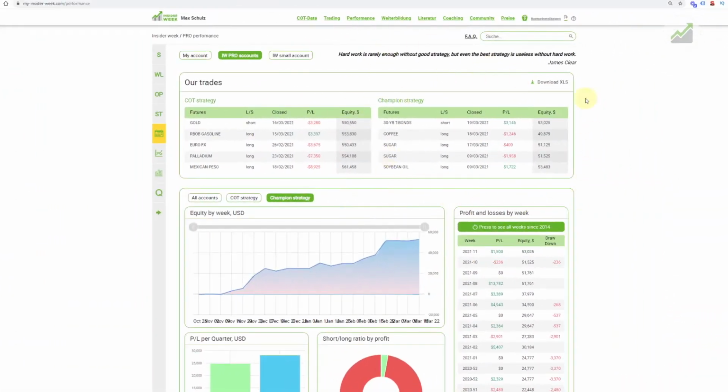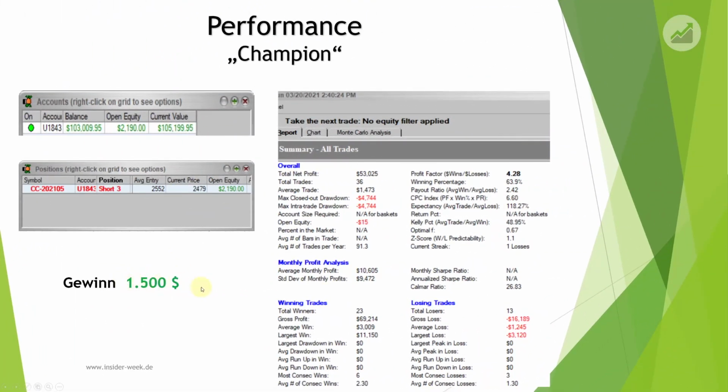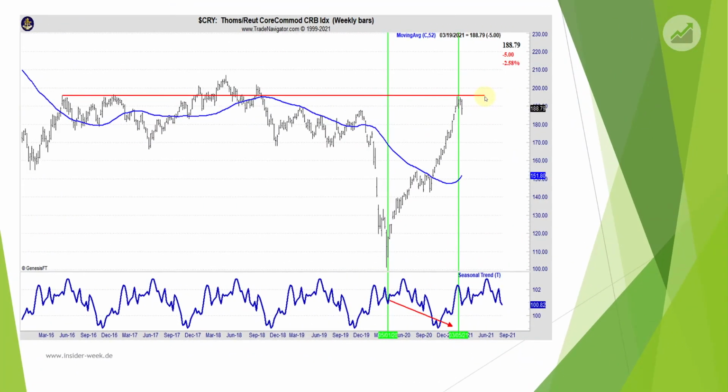Let's have a look at our profit and loss table that you can see here. In sugar, we had some loss. In coffee, we also had some loss. However, the trade in the 30-year T-bond was large enough not only to balance out our losses, but beyond that, to give us a total surplus this week. As a result, we made an all-time high in our champion strategy. We are pleased to see a total net profit of $53,025.